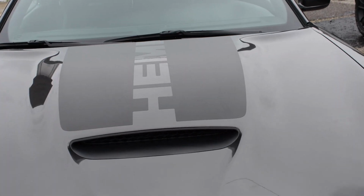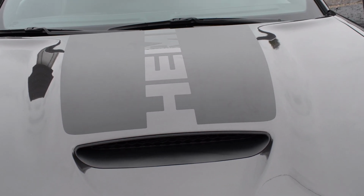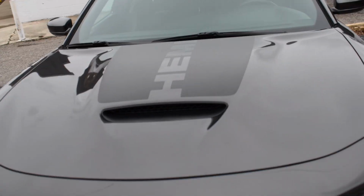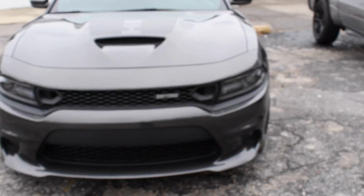I was going to wrap the hood black and get rid of this Hemi badge, but I never got around to it. Now someone else can either take that task on or leave it as is. It still looks good that way, but I like the completely blacked out hood, matte black.